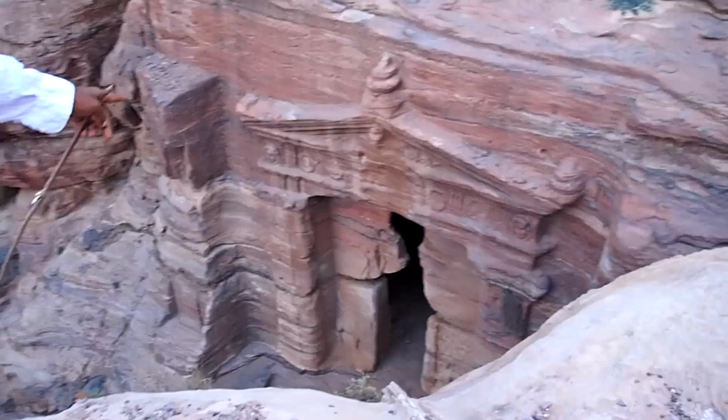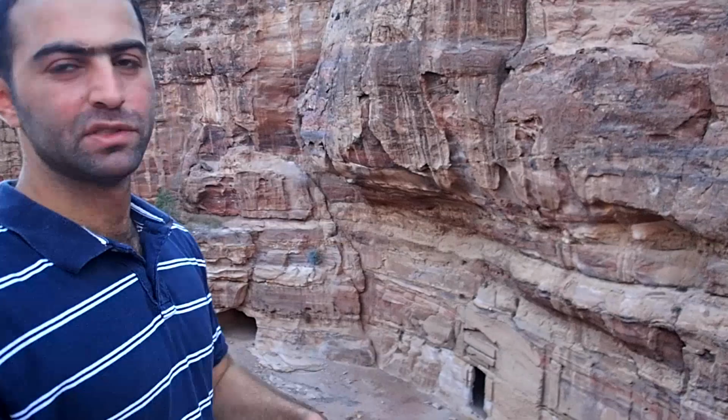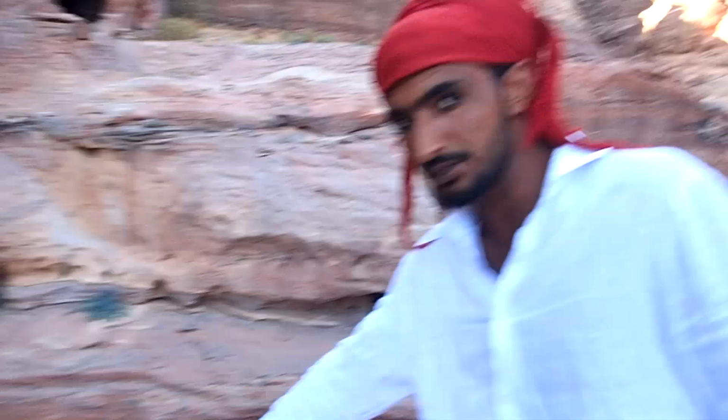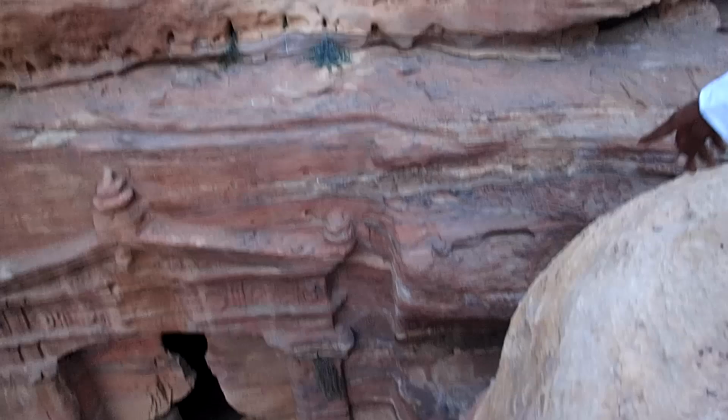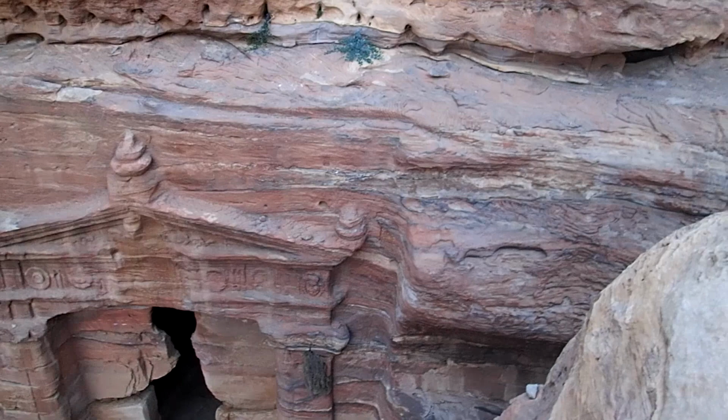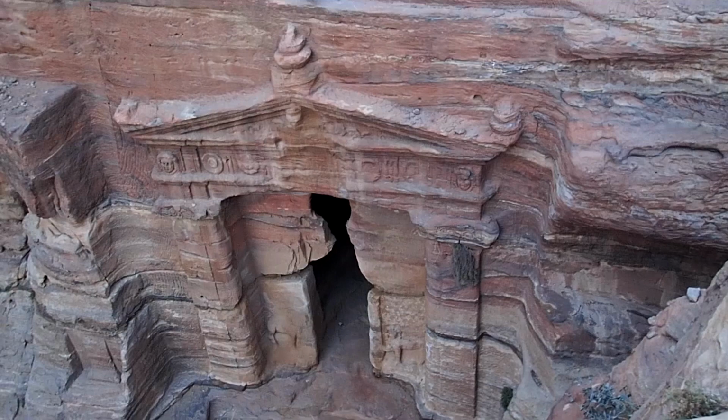What is that? This is called the lion triclinium. Tri is three, of course. Clinium is like bench. There are three benches inside, on both sides and one in the middle. And you could see the lions down there, by the columns. By the entrance, at the bottom, by the door, on both sides. And the faces are over there, on top of the columns. Yeah, we see the faces.